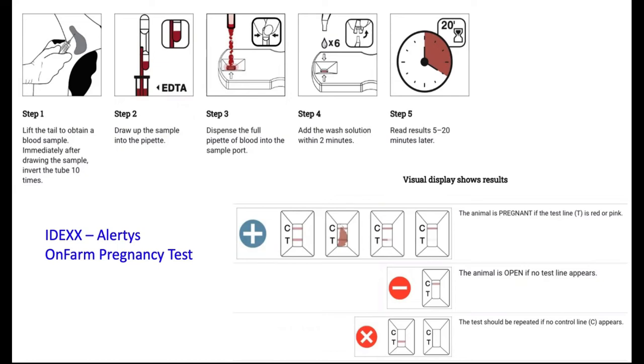And then when you get ready to actually run it, they have this little plastic pipette that you suck the blood out of the tube. You put it in this little cassette here, which would be step 3. Step 4 is they give you a wash solution. You're going to squeeze it. Think about eye drops, a little bottle like that would be similar. You're going to squeeze 6 little drops in that same reservoir where you put the blood, and then you're going to let it set, and you're going to read those results roughly 5 to 20 minutes later.